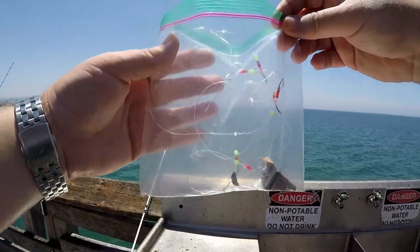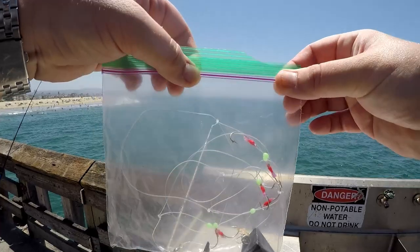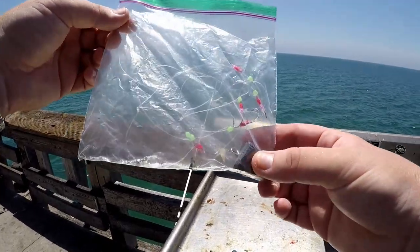All right, if you're using a sabiki rig and you go to put it away, bring little bags with you. This is the best thing you can do because you can just stick your whole sabiki rig into the bag, and whenever you go to use it next, you can pull it all right out.